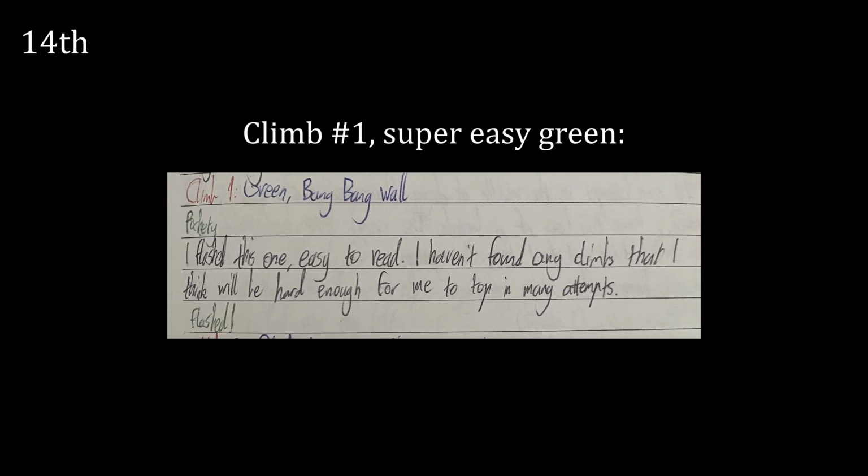The first climb I wrote about was a green problem. It had many pockets, but I do remember at least half of them were kind of very juggy pockets. It doesn't really matter because green is not that hard, and I flashed it.